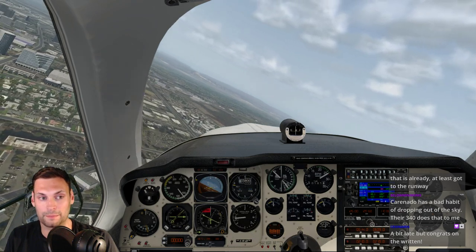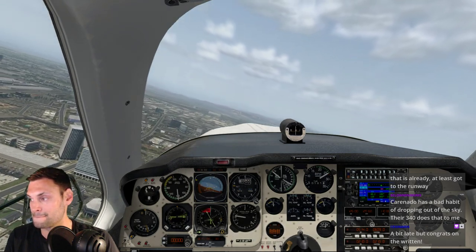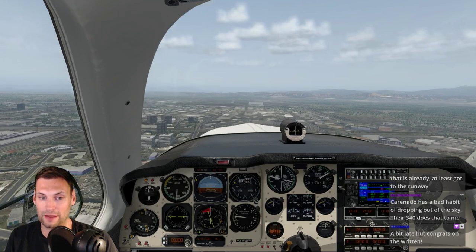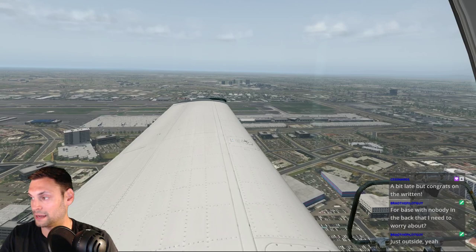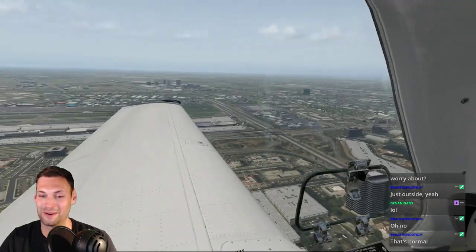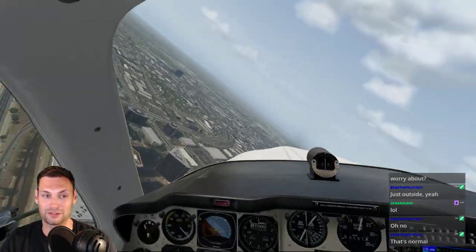So I think with the Bonanza, you try to keep it like 405, right? It should be on 76 Papa and continue the departure. Like 405 is the tightest you'd get, maybe, for base with nobody in the back, and I need to worry about just outside. Yeah, okay. All right. That's normal. So just outside the 405, to the east, just outside the 405.